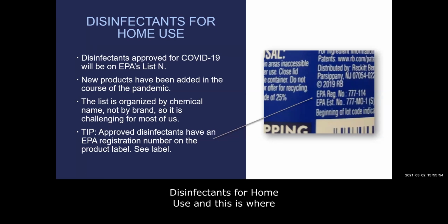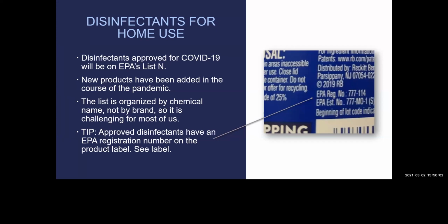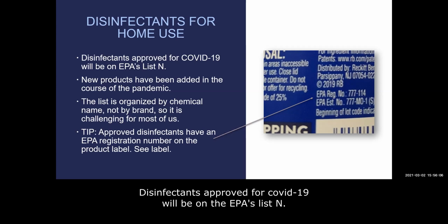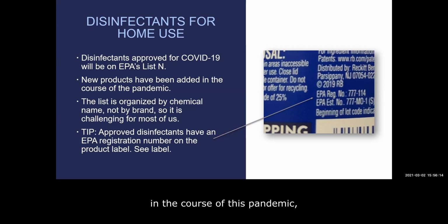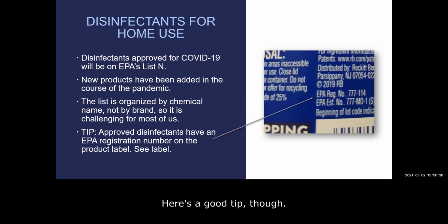Disinfectants for home use. We actually have an image here that points specifically to this information. Disinfectants approved for COVID-19 will be on the EPA's list N. New products have been added, as we said, in the course of this pandemic, and the list is organized by chemical name, not by brand. So that can be a challenge for a lot of us. Here's a good tip, though. Approved disinfectants actually have EPA registration numbers on their product label. We've got a close-up where you can see the EPA reg number, and it says 777114, I think. Just be mindful, and that's one way that you can absolutely tell. We'll move to the next slide.